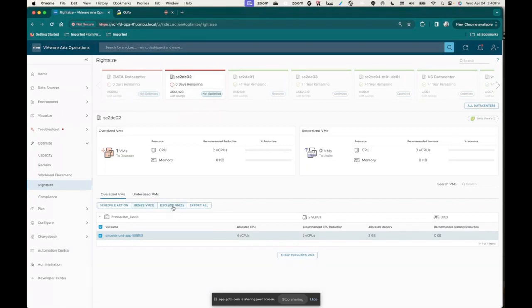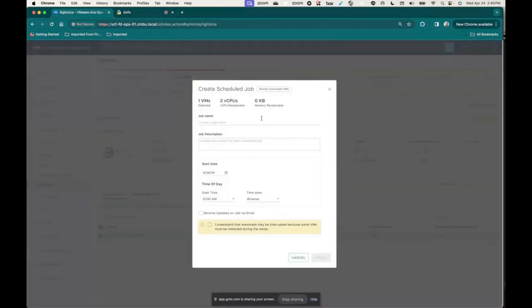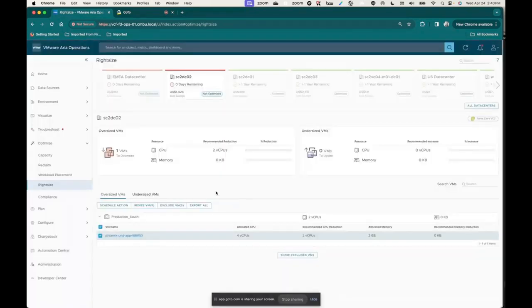We could exclude this and say, no, I don't want to change that. Don't ever calculate this when we're looking at right sizing or oversized VMs. Or I can schedule this for the future as well. If there are any change windows or anything like that, we can create a job and specify the time frame we want this to be resized in. Reclamation works the same way. Instead of right sizing, in reclamation it would be anything we wanted to do with idle VMs, if we want to turn them off, or if we have powered off VMs we want to delete. Same thing, we can delete them, or we can schedule those actions going forward as well.